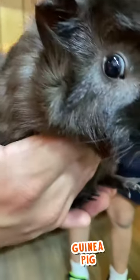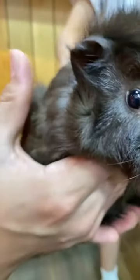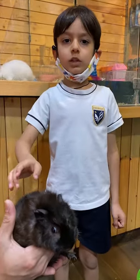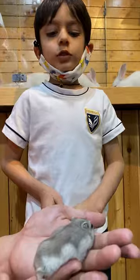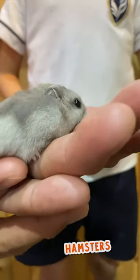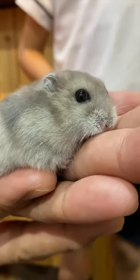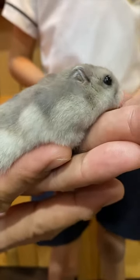About the guinea pig. The guinea pigs are fluffy and they are soft. They love to eat vegetables too. Now, friends, I want to tell you about the hamster. The hamster eats vegetables, does exercise, and they are very intelligent animals.